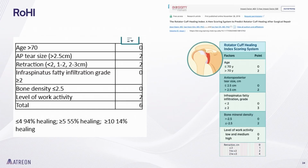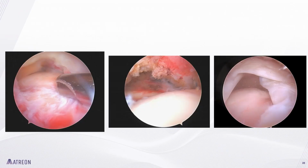So we put it into the Rohe score, which we're fortunate to have. It helps guide us on knowing what the healing rate will be. It looks at age, AP size, retraction, infraspinatus fatty infiltration greater than 2, bone density, and level of work activity. And this patient has a 6. So at 6, it's about a 50% chance that he's going to heal, which really, 50% is not good. So I go 5 to 7, probably about 5 is my cutoff when I'm adding augmentation.